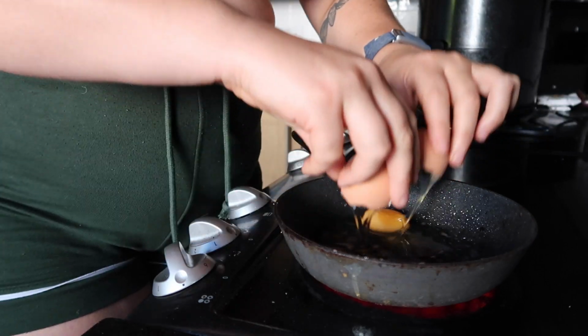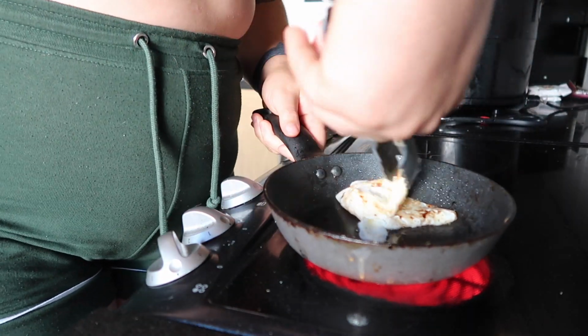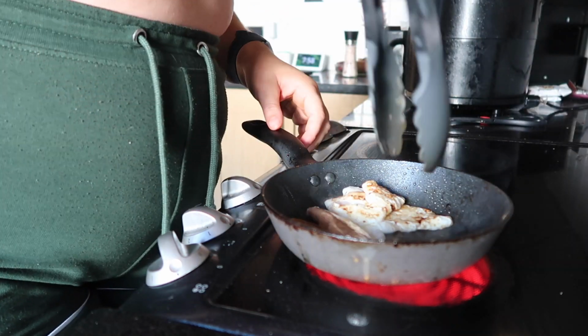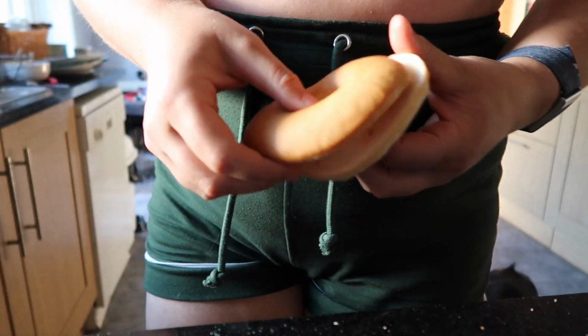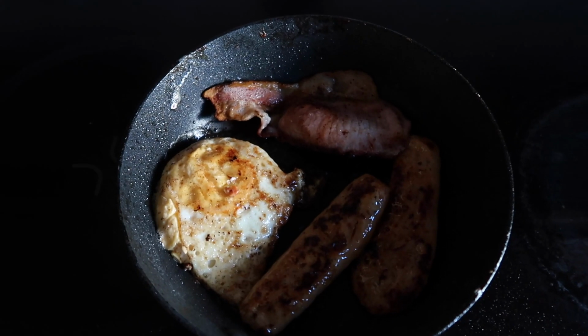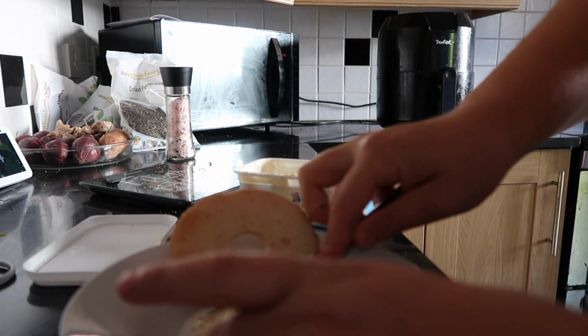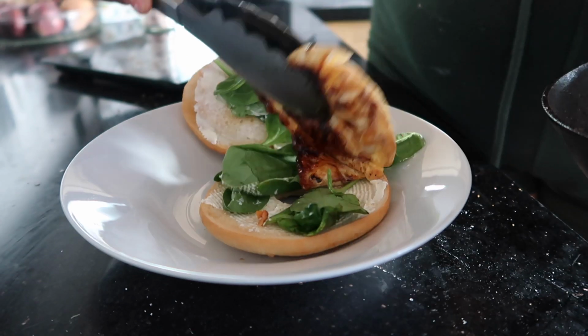So the reason I have this breakfast is because it's high protein, it's nutrient dense, it fills me up before training, and there's some carbohydrates in there which help with my energy for training, which is amazing. So I have eggs, chicken sausages, 2 of them, bacon, and some bagel thins. I love bagel thins, so I don't really fancy a whole bagel, and it just feels like the right amount of carbohydrates.